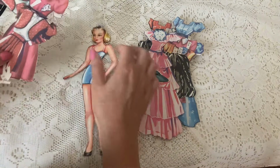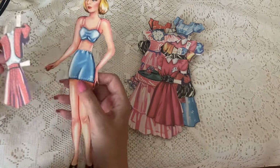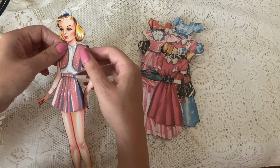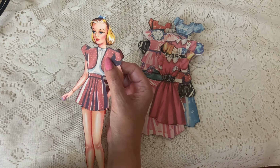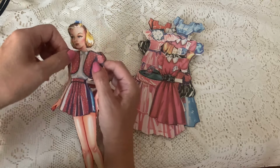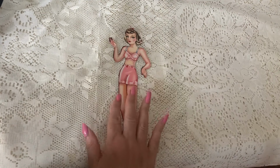So I'm going to be left with you. Her bathing suit. Or maybe her summer outfit. Little jacket and a little skirt. She could wear that to the beach with her pink beach ball. So this was Sue's outfit. Now we have Anne.